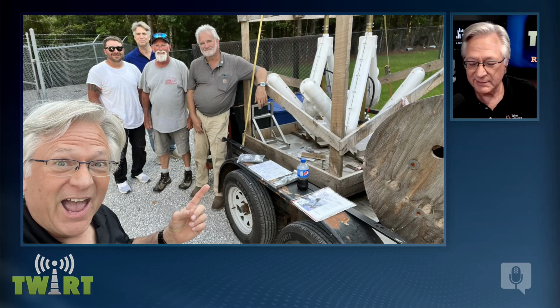Radomes in Mississippi, really? Yeah, we get ice in Mississippi. Oh my goodness, it's terrible. So that's the tower crew and Russ Lafferty right there. All right, next picture. It's just a 2-bay antenna.